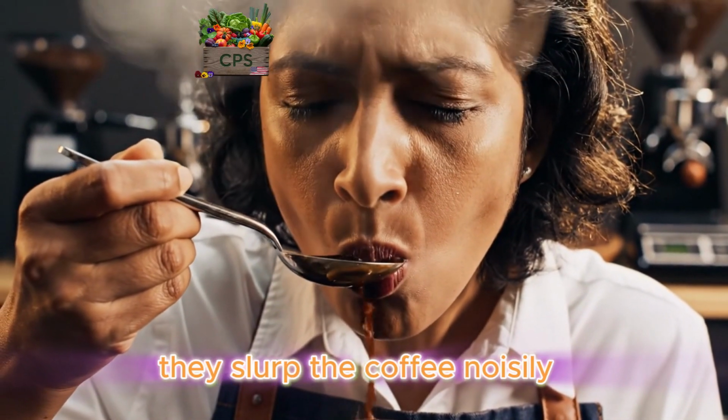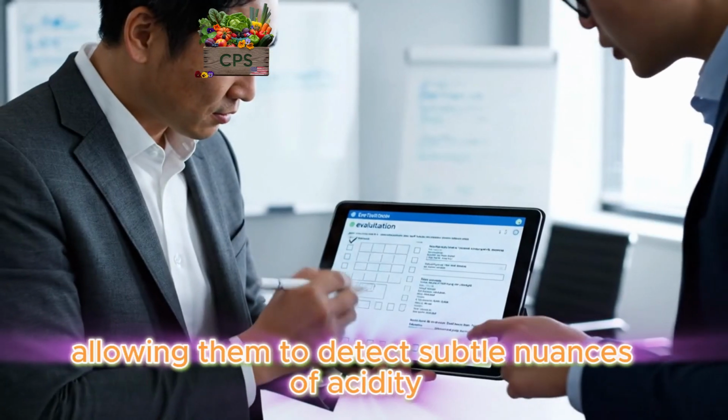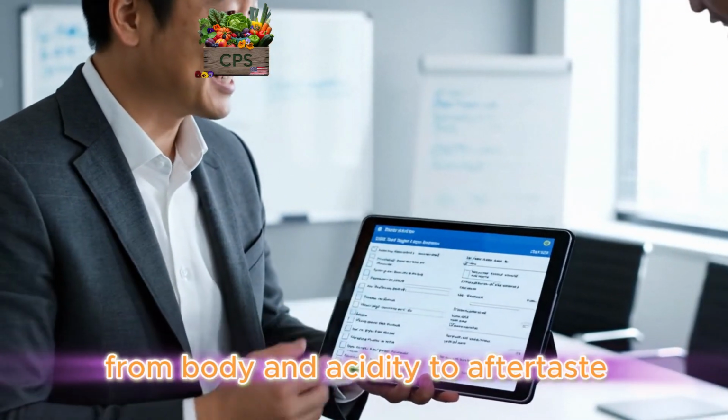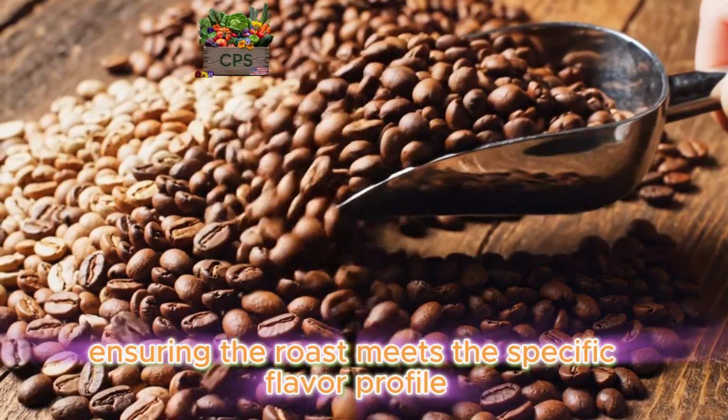They slurp the coffee noisily to spray it across their tongue, allowing them to detect subtle nuances of acidity. Every attribute is scored, from body and acidity to aftertaste, ensuring the roast meets the specific flavor profile.